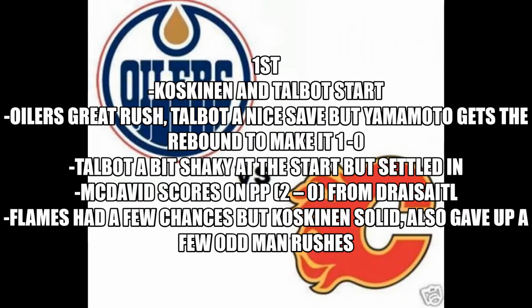Okay, here we go. So, Oilers versus Flames. It's the first game out west for the Western Conference pre-qualification exhibition games. So we have Koskinen and Talbot starting for the Oilers and the Flames.